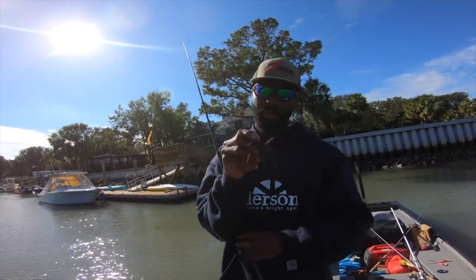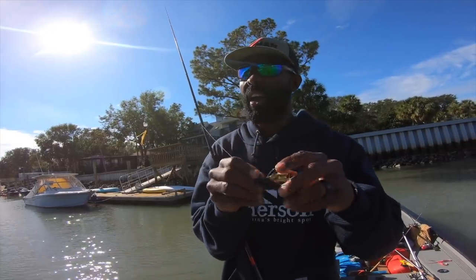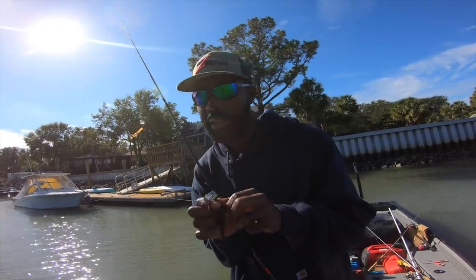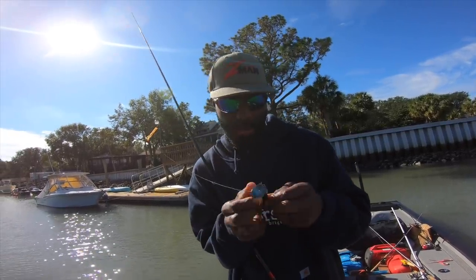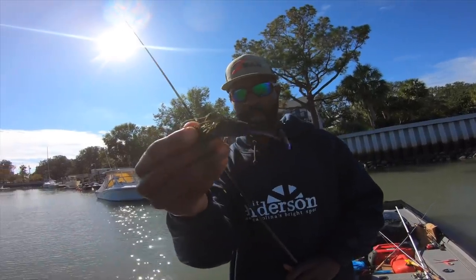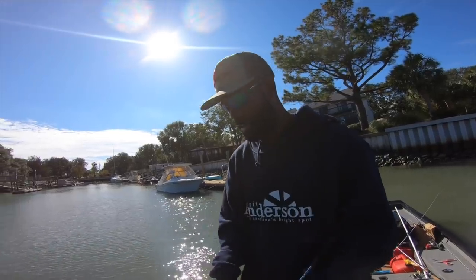This is just an original chatterbait right here. I don't think Scruffy up on the bank is too happy about me catching this fish. This is an original chatterbait, green pumpkin, purple demon trailer right there. Simple bass setup. There's nothing special about that guy at all.